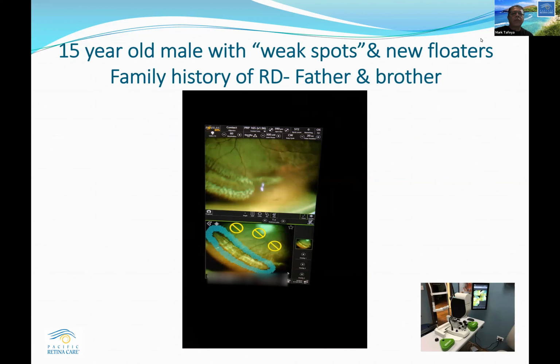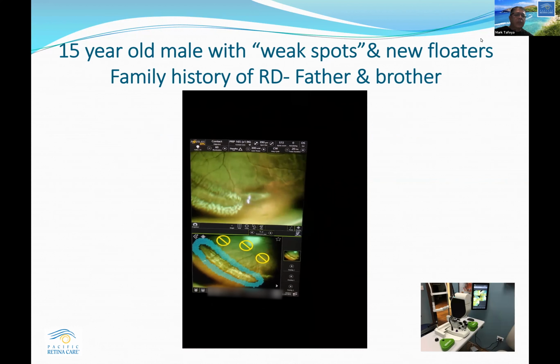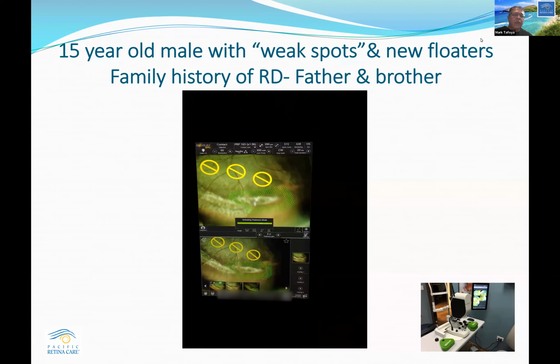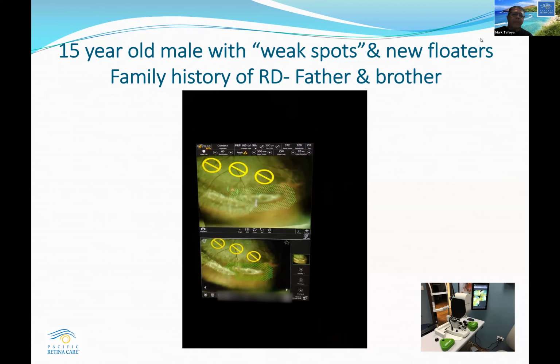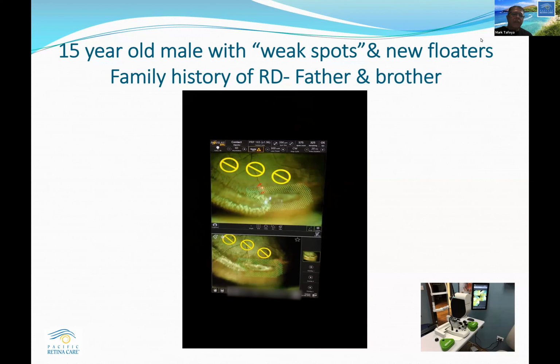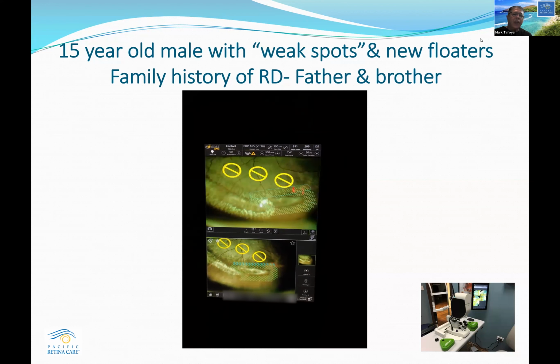This is the 15-year-old with weak spots and new floaters. At first, he seemed like he was going to be a little scared of the laser treatment, but he tolerated the procedure very well. You can see where I had already treated the larger lesion and the smaller lesion that was present. We marked it off. I find that if you put the stop signs in there, it's not covering the fovea, but it helps the camera stabilize the eye in the picture.